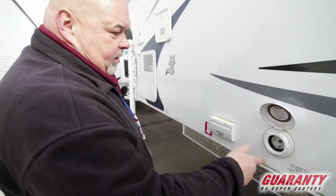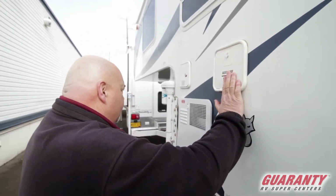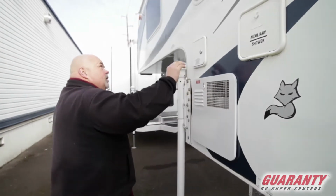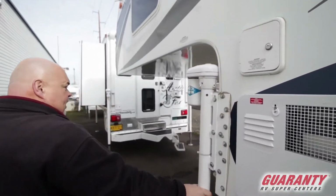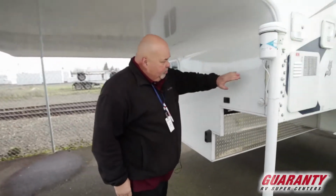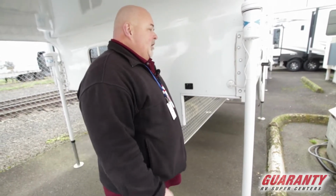Short cord plug-in, 30 amp. Satellite ready. Auxiliary shower, so outside shower. Water heater area. Nice big windows out here for viewing area. LED lights. And these are Rayco electric jacks. Look at all the bolts that are on here to hold that on. There's 2, 4, 6, 8, 10, 15 bolts just on this side holding that on.